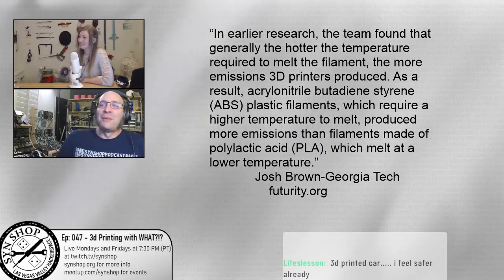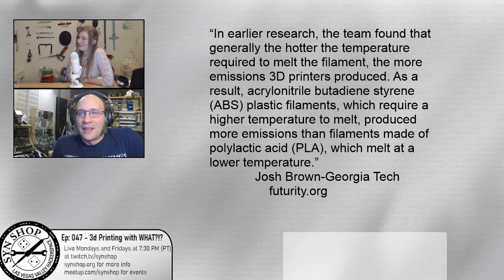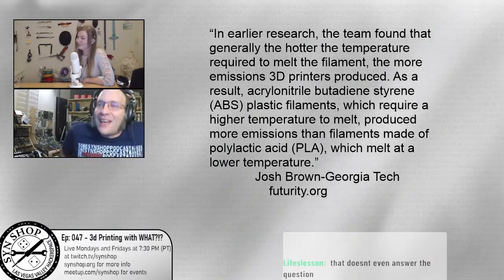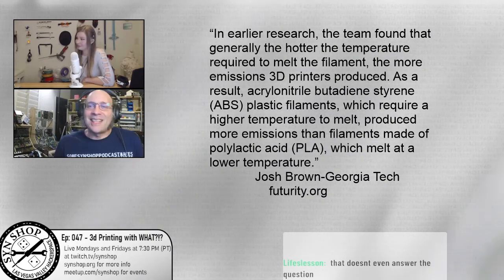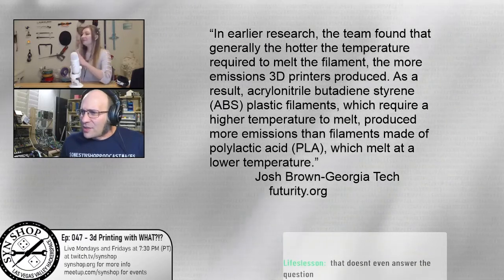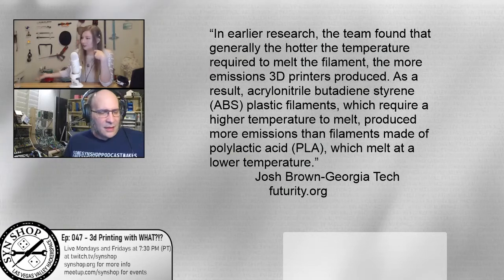As a result, plastic filaments like ABS, which require a higher temperature, ABS plastic, acrylonitrile butadiene styrene, that's as close as I'm getting. Anyway, ABS plastic, which requires a higher temperature to melt, produced more emissions than filaments made of polylactic acid (PLA), which melt at a lower temperature. So in the 3D printing industry, we've known that ABS is more harmful than PLA.